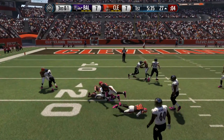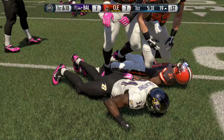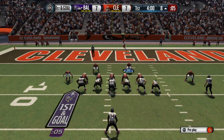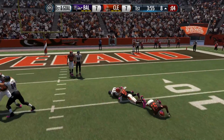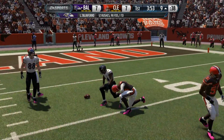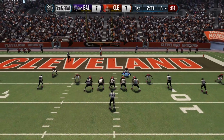And the Browns now inside the 30. They hand it off to Taliaferro again inside the 20, down to the 19. And he's closing in on 100 yards on the day, and we're not even out of the first quarter. Taliaferro now on 1st and goal. Going to get caught behind the line by Rolando McClain for the loss of 1.